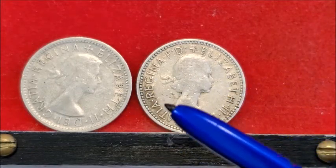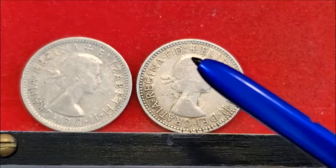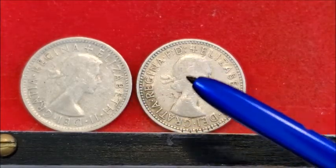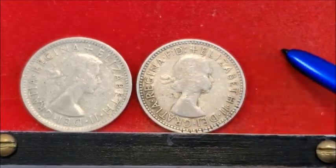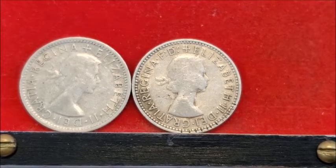This coin right here, Regina.FD plus Elizabeth. And this one is Regina plus Elizabeth. So they call this one with FD, and they call this one without FD. And something to do with God, I believe. So there was some politics involved there. You can bet on that one.